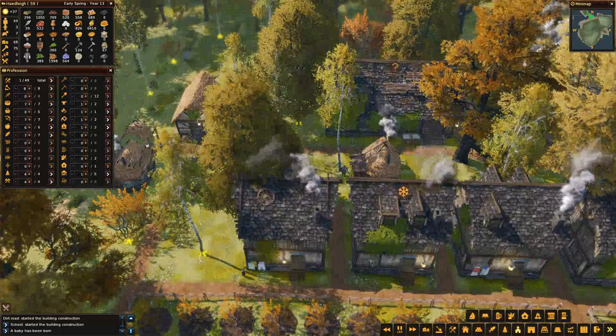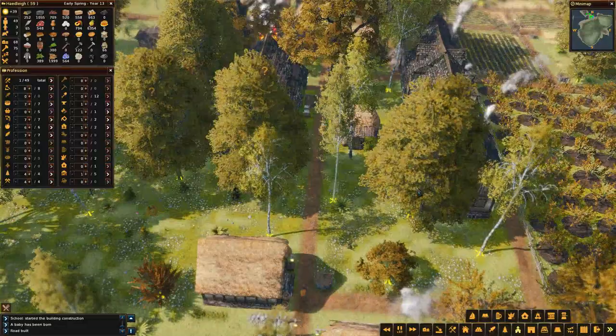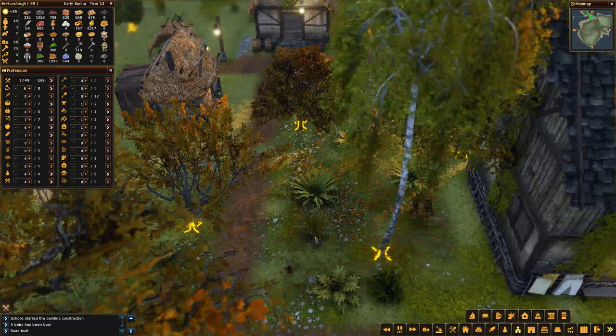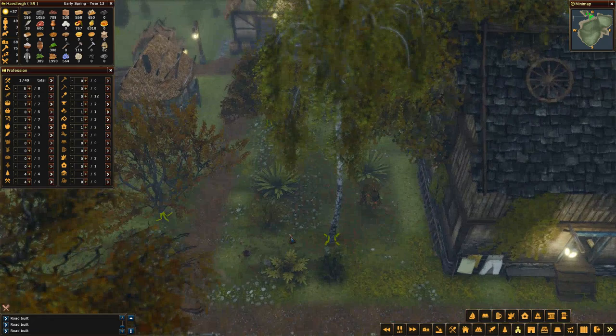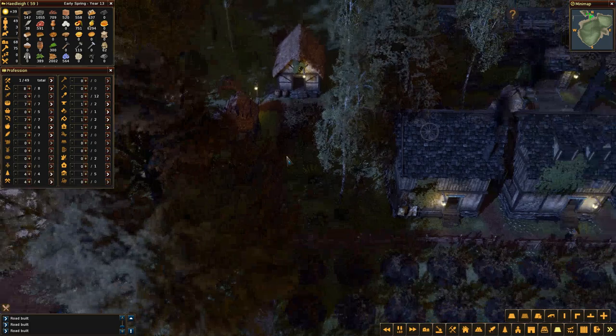All right, so we got an improved house over here. We got one that needs firewood. Send a child. That's what they're good for. Children are good for running errands and going and picking up stuff. Now, I suppose, see all that stuff just sprouted right there. How about that? I suppose I could shift this road over a tile. Nah, maybe you can't. It may be up against that shack. Yeah, up against the shack. So that ain't gonna fly.